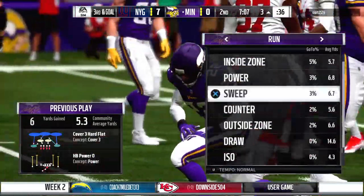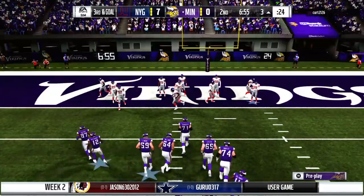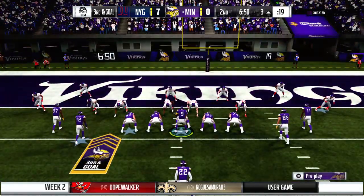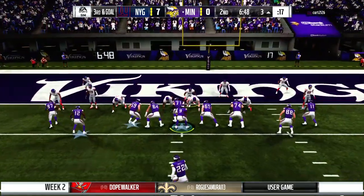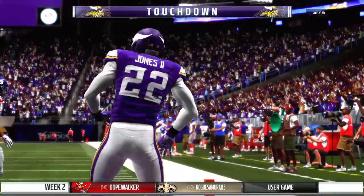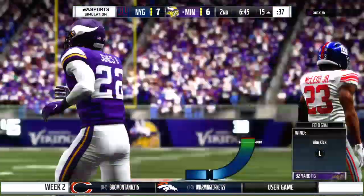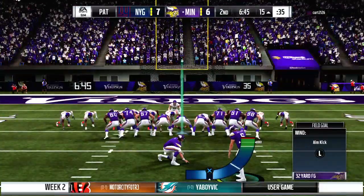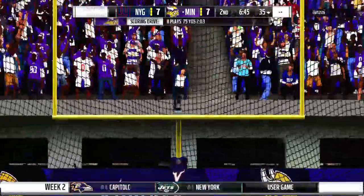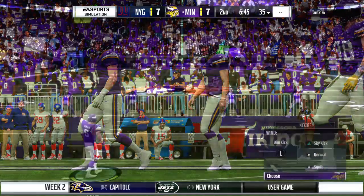A nice run there as he picks up 6. It's going to be 3rd and goal now. His path became similar to almost running a stretch play, didn't it? Trying to find a crease, anywhere to put his foot in the ground and cut back. It just never materialized. Here's Jones. And he will take this one into the end zone for a Viking touchdown. Ronald Jones, his 2nd touchdown on the season. And the Vikings are an extra point away from tying this thing up. Janikowski adds the extra point, and we are tied at 7.